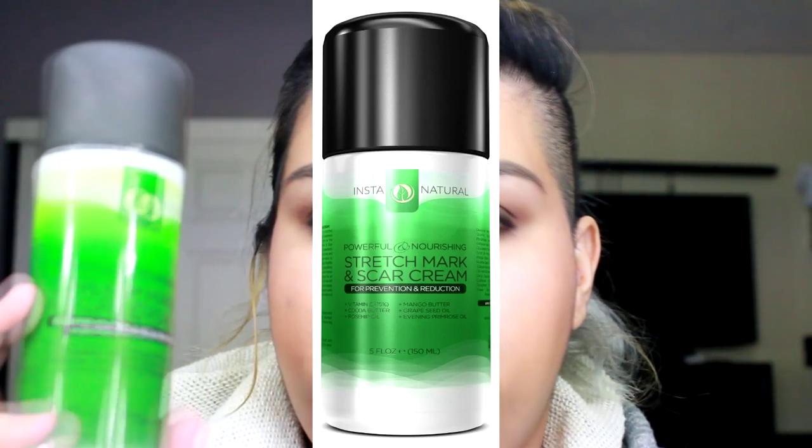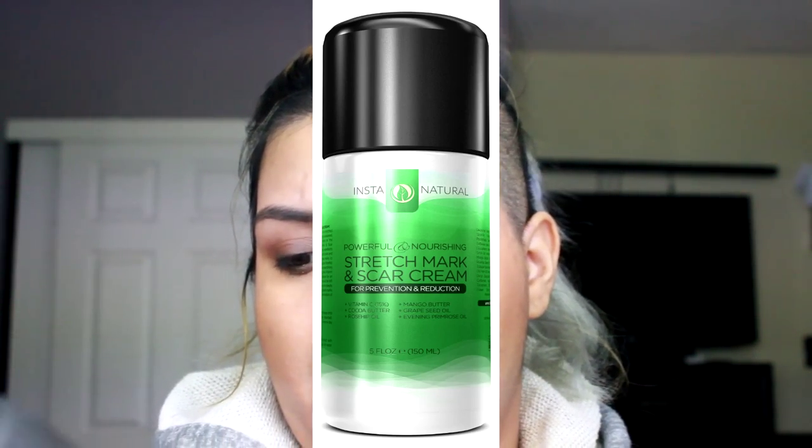Other things they sent me, and these are body creams pretty much, and it's a love and hate thing with these. The first one I'm going to talk about is the stretch mark and scar cream, and it's this right here.